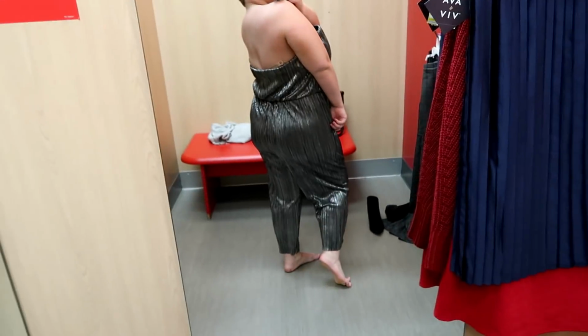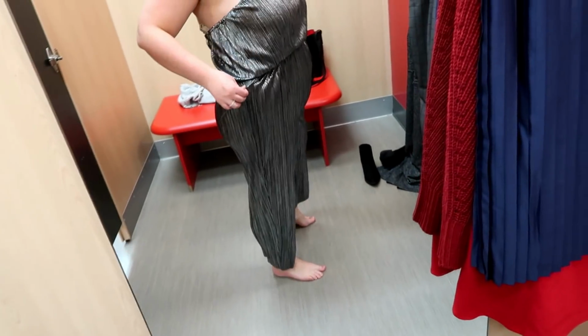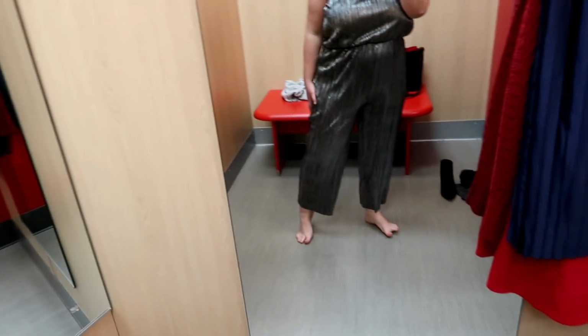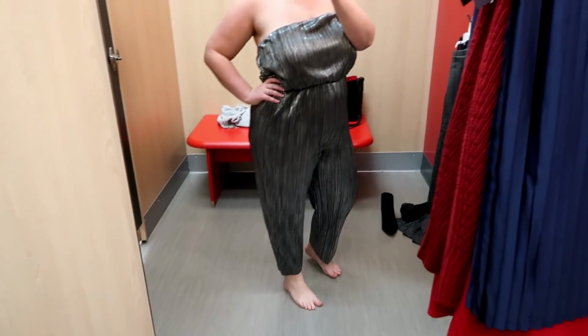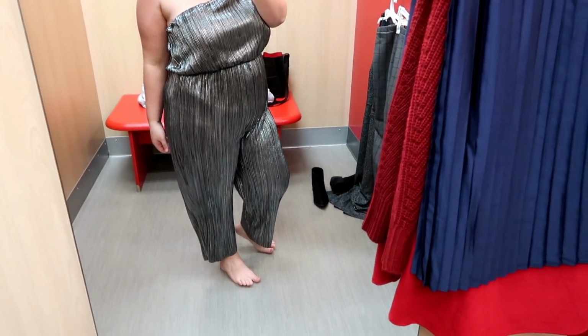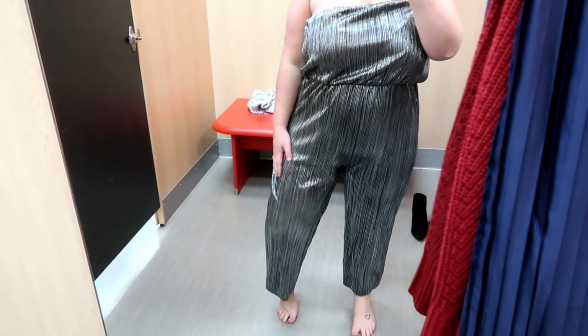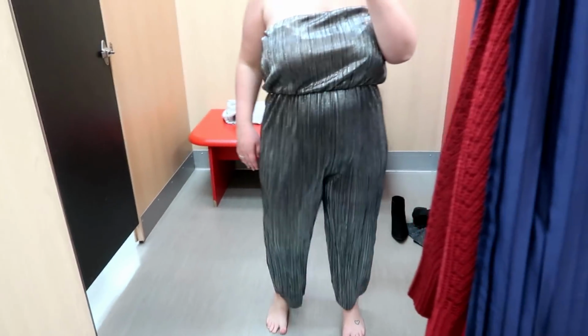But I did love the colors. It was like bronze and silvers and blacks and just all different tones. It was so pretty. I feel like with shapewear this would look bomb. But the fact that the boobs were just so loose up top, and I don't really know how to fix that. I guess I could pin it, but I don't know. This is still on the fence.